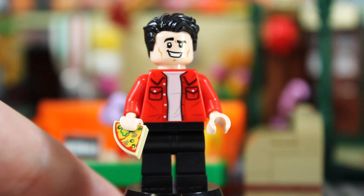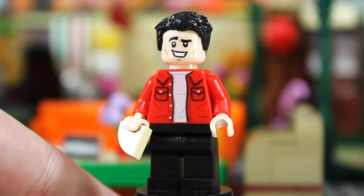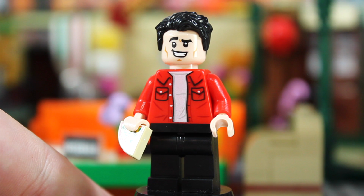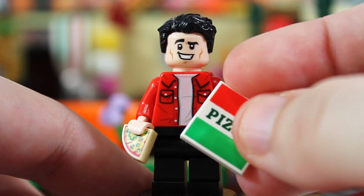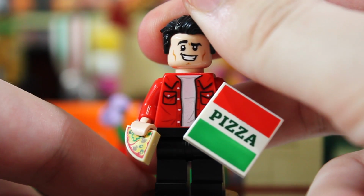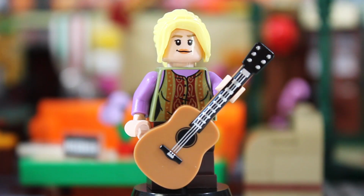If we take that out of the way, you can take a better look at the torso print, which I think is pretty good, but there is that problem LEGO has where they're printing white onto a non-white surface, so it just looks really faded. But no, it's not that huge of a deal. It still looks a lot like Joey to me, but it's just these QC problems are driving me up a wall. Here's Phoebe Buffay.